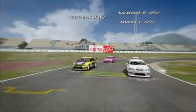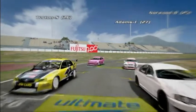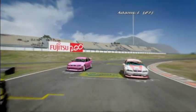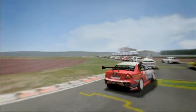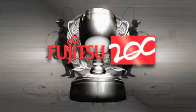Towards the back of the field, Norwood from Palmerston North and the Turtle, Shane Turton. And closing out the final grid is Julia Hussett and Chris Adams from Mosgiel. So that's the field, 28 cars, 18 Fords, 10 Holdens.